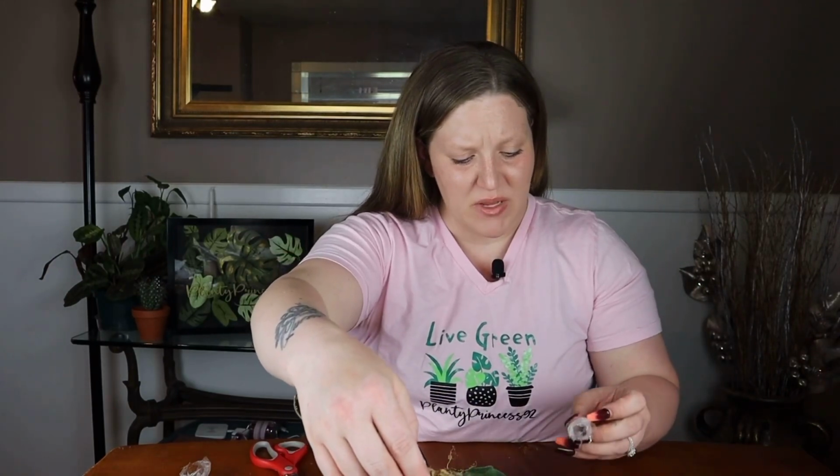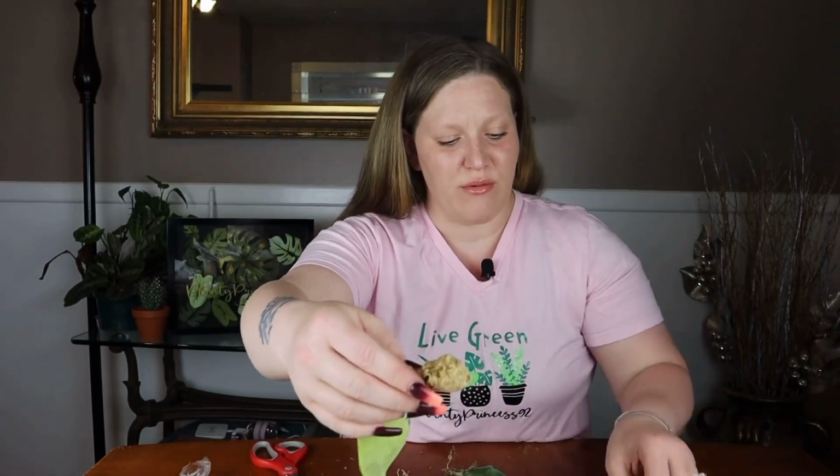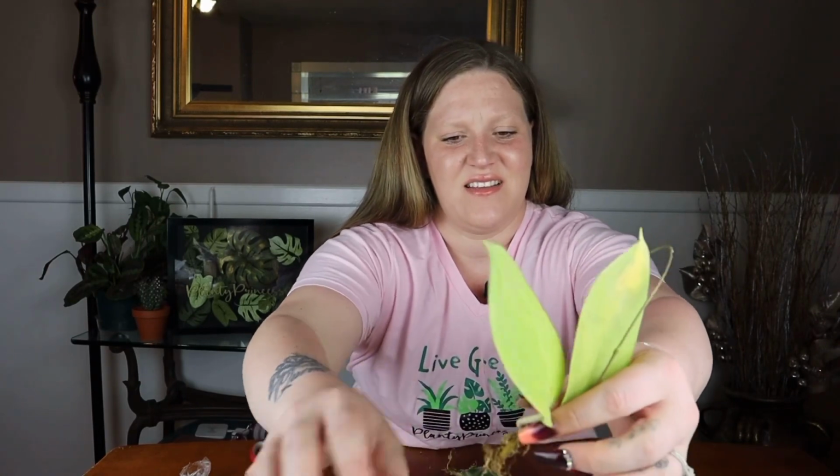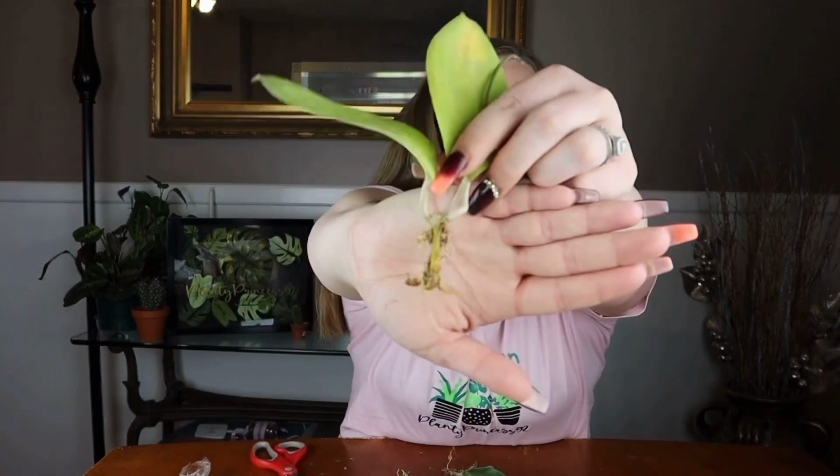Okay, so we got the Hoya Sp UT033. This is what the last 2 are. I wanted to get 2 of these because I really, really loved the way they looked when they were sun-stressed. Oh, this one actually has a few roots going on too. Nice. So this one will go in leca as well.